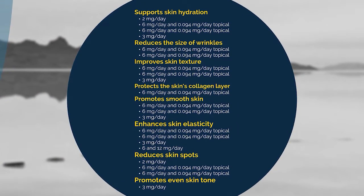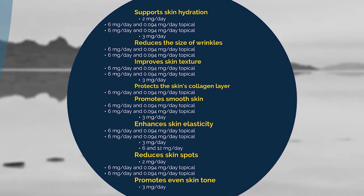For today's purposes, I'm going to focus on 5 of these studies. Study 1 utilized 2 milligrams of this ingredient daily. Study 2 and 3 used 6 milligrams daily, but then also used an additional topical of 0.094 milligrams daily.